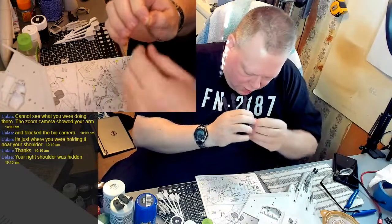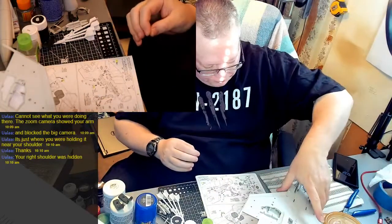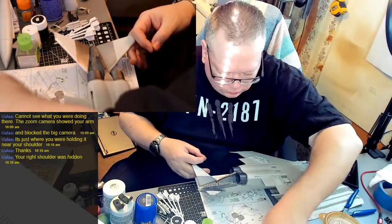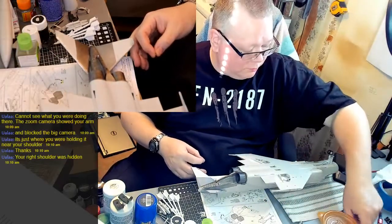Now, are these concave or what? I have to clean it up a little bit here. Where's my knife? My knife is hidden. My knife is really hidden. There it is.